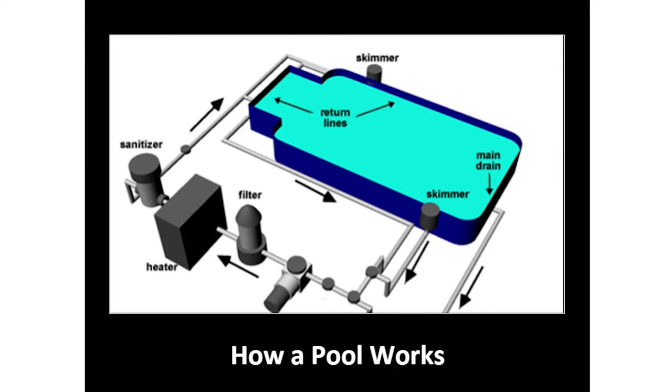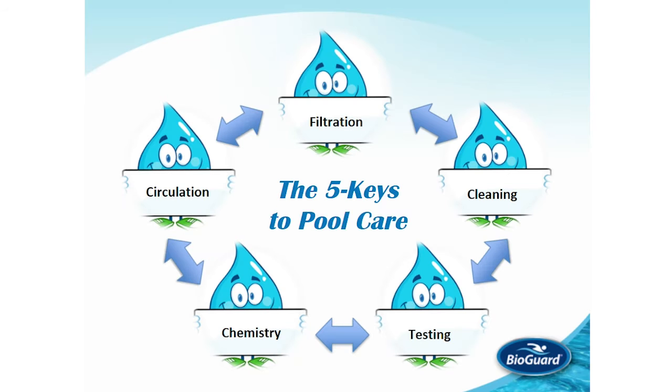So it's really a pretty simple process. It's a circular process, but the very heartbeat of the system, or what drives that, is the actual pool pump. The movement of water in your pool is very important, but it's really just one of the keys it takes to maintain your pool properly.